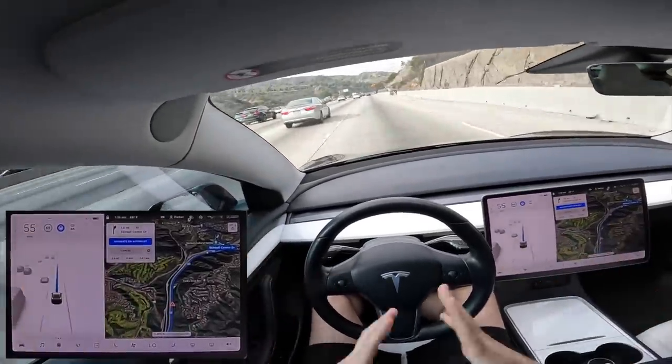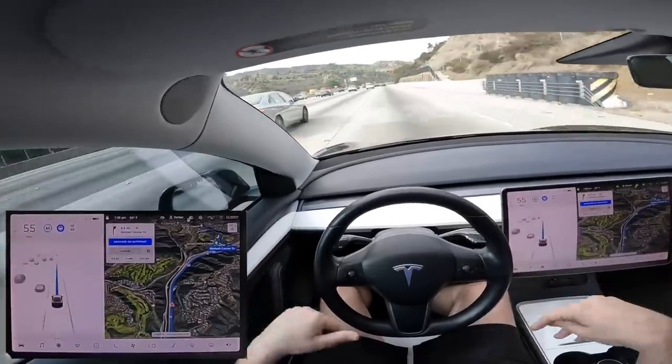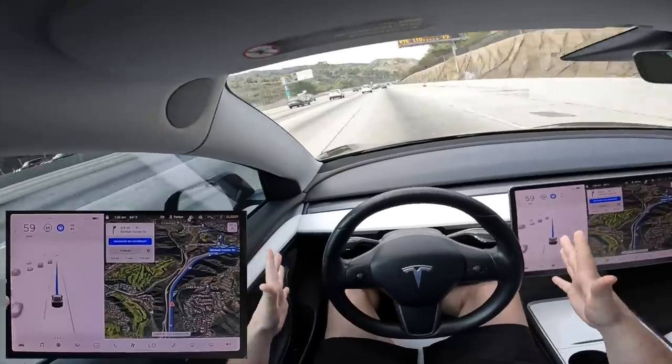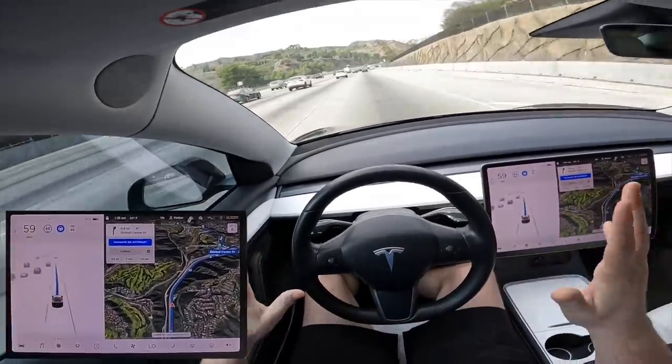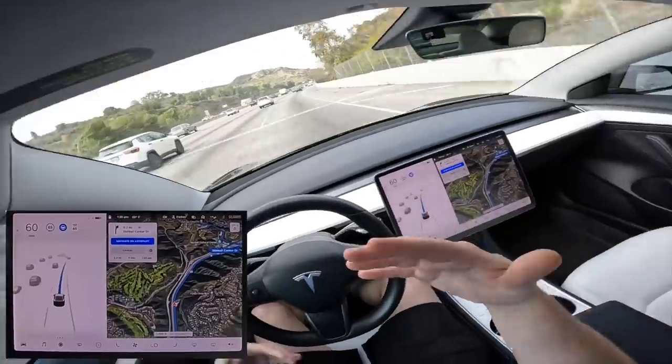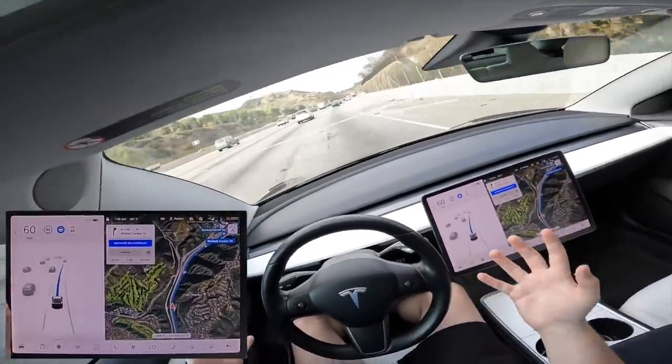On the freeway, autopilot works extremely well. I've driven probably 1,000+ miles using autopilot, and it really never has any issues whatsoever. It's so convenient for long distance commuting. And eventually, once full self-driving beta improves a little bit, it's going to be the future.